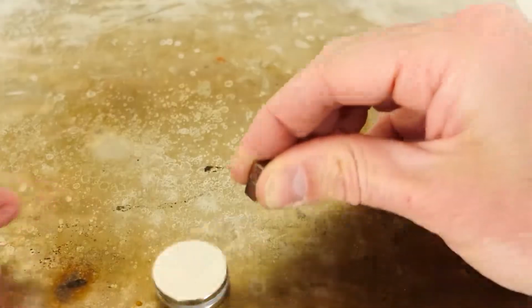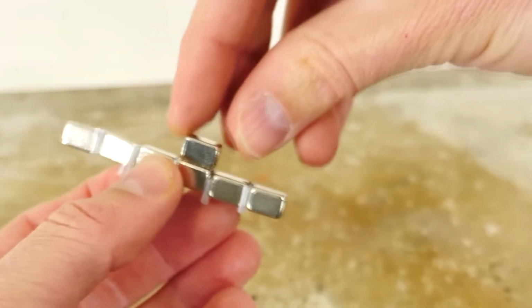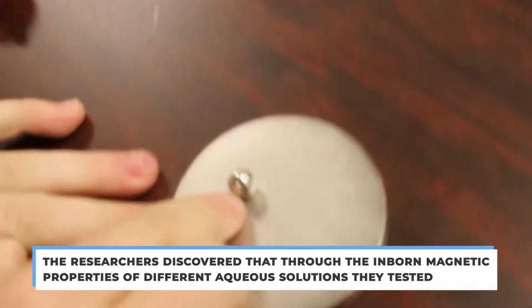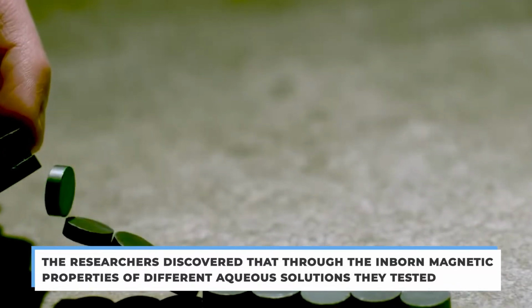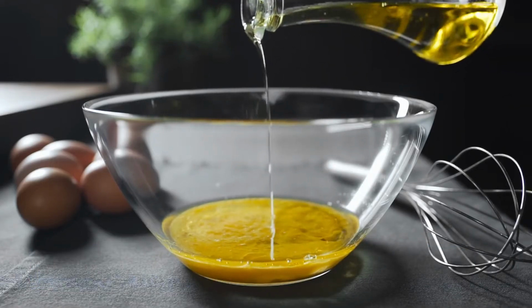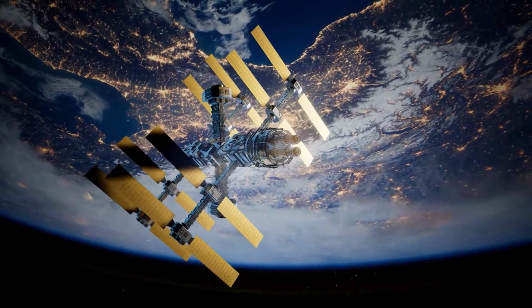This outcome was proof that the bubbles can be both repelled by and attracted to a neodymium magnet from within different substances. Besides that, the scientists discovered the inborn magnetic properties of different aqueous solutions they tested, such as olive oil and purified water, meaning it's totally possible to direct air bubbles to separate locations within the liquid. Essentially, this makes it much easier to send or collect air via a vessel.